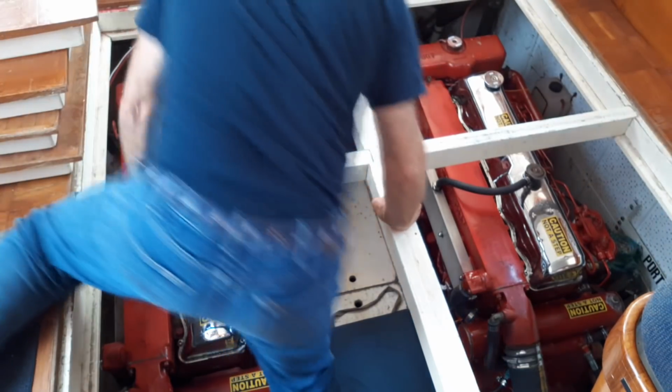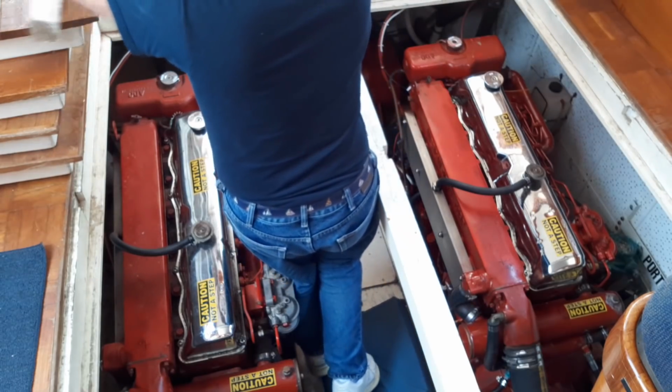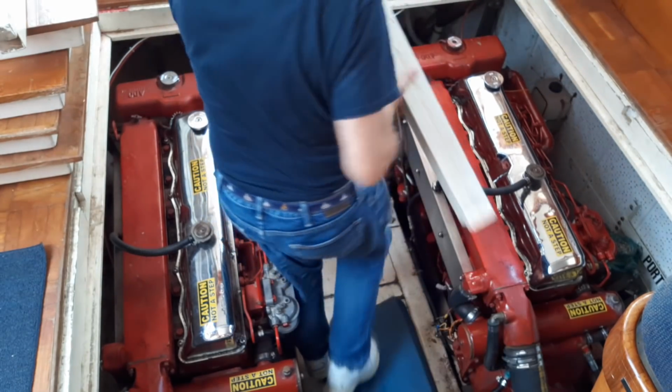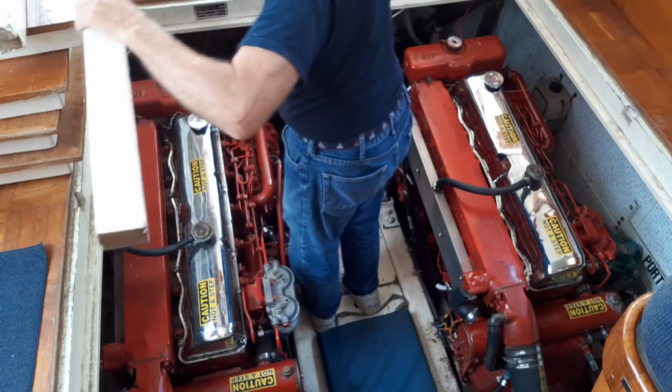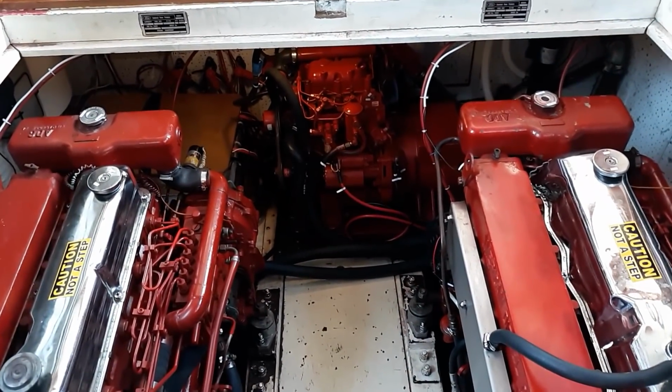There are 3 diesel engines on my boat. The 2 big ones are 135 horsepower Ford engines. Their job is to push my boat around the Great Loop and recharge my 12-volt batteries, which are similar to the batteries in your car.